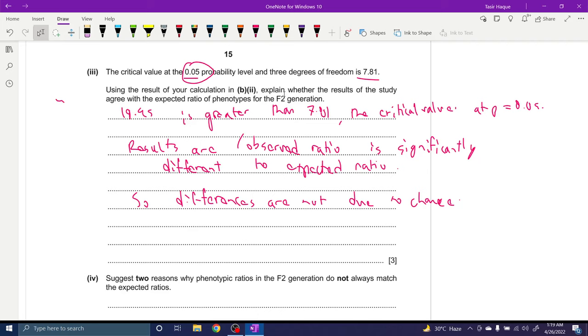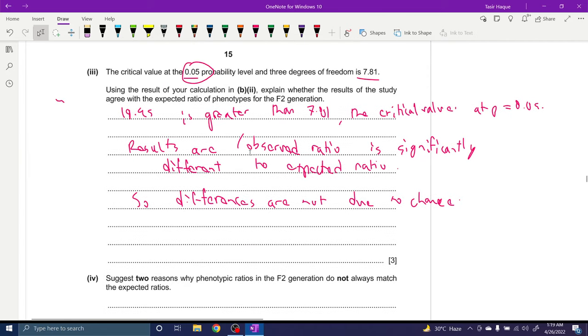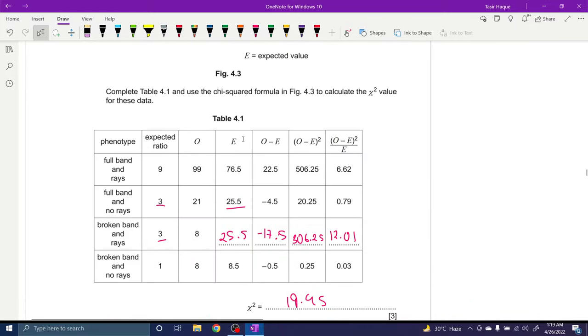Why, what may be a cause? Oh, that's in part 4. So here we just need to say why did it not match. What's the problem? Why does it not fit the 9:3:3:1 ratio? So think about it, we actually expected it to be 25.5, right? For these, we got 21 and 8 instead. And this one was 8.5. This was pretty close, right? But what was the issue?